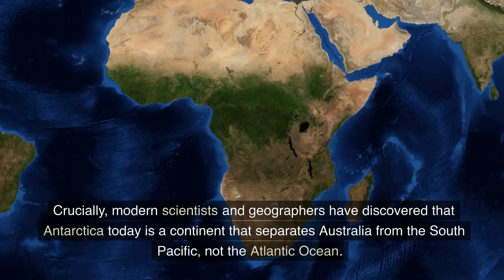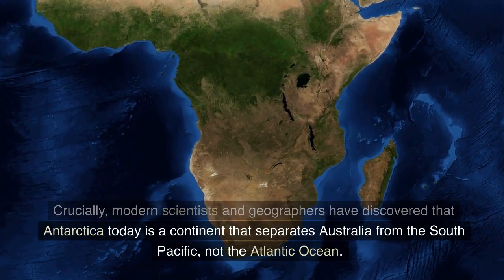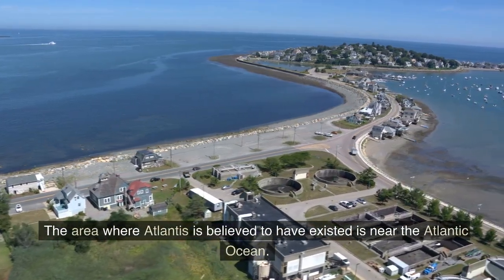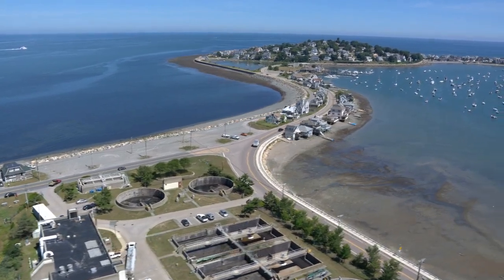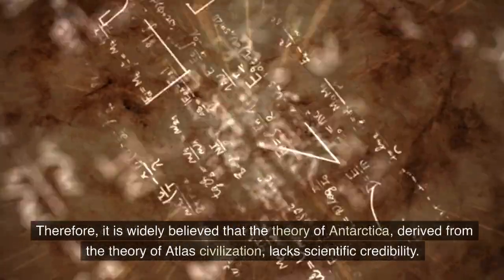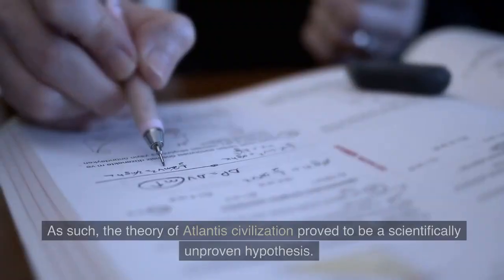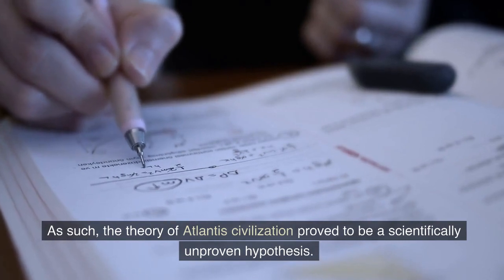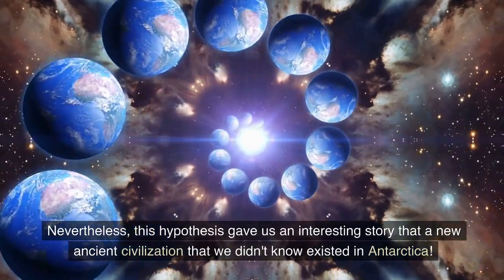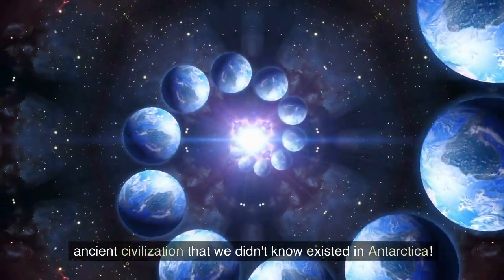Crucially, modern scientists and geographers have discovered that Antarctica today is a continent that separates Australia from the South Pacific, not the Atlantic Ocean. The area where Atlantis is believed to have existed is near the Atlantic Ocean. Therefore, it is widely believed that the theory of Antarctica, derived from the theory of Atlantis civilization, lacks scientific credibility. As such, the theory of Atlantis civilization proved to be a scientifically unproven hypothesis. Nevertheless, this hypothesis gave us an interesting story that a new ancient civilization that we didn't know existed in Antarctica.